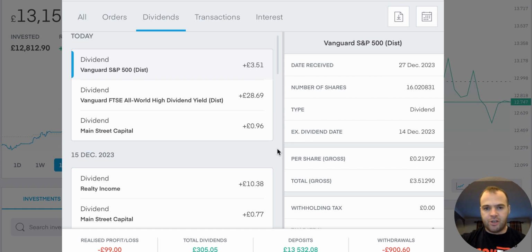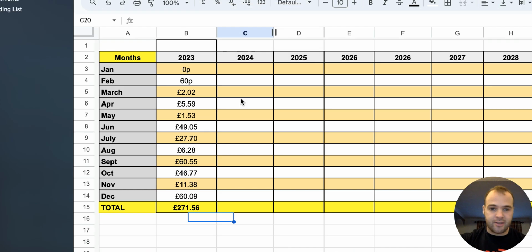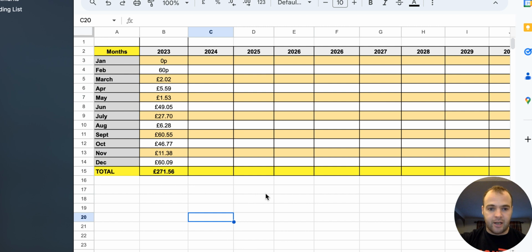So that's how much I earned this year, but that includes the almost daily dividend pie dividends as well. But if we look at what I earned from individual investments, we'll jump across to my spreadsheet. And as you can see here, this is the year broken down.